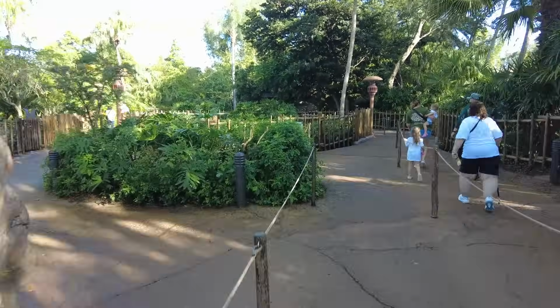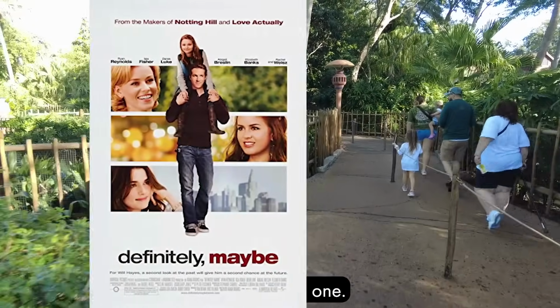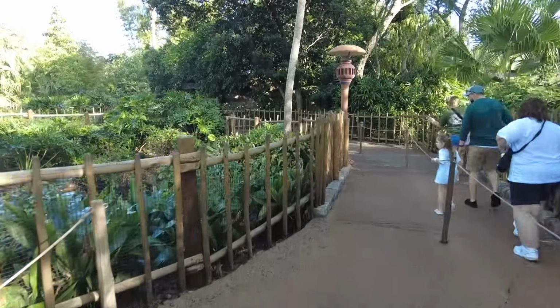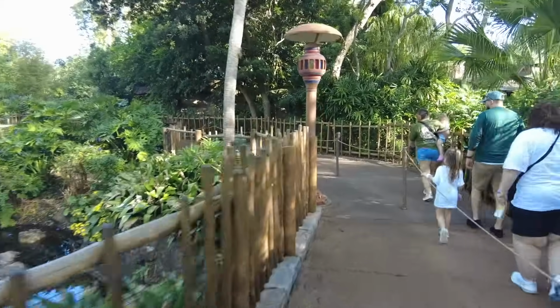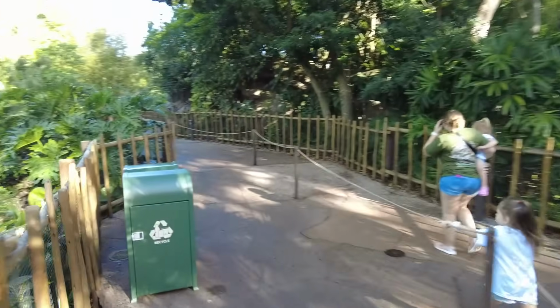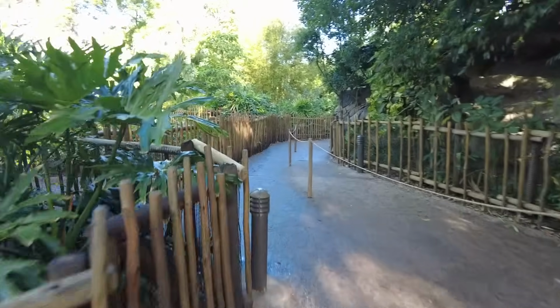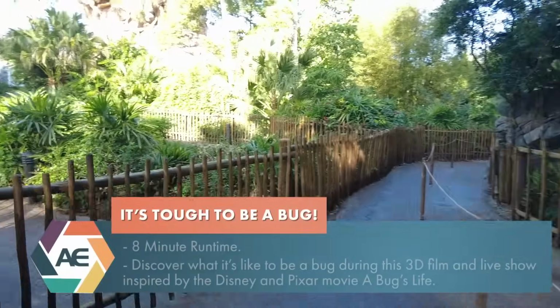Probably gonna be a little too intense for kids, so I would definitely read the warnings. Don't think you're coming in here just to see a cute 3D show like PhilharMagic. There are some intense moments. There's a huge, larger-than-life Hopper, which is the antagonist of the story.